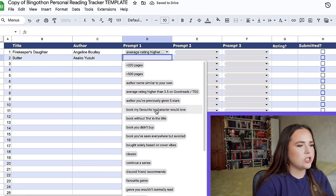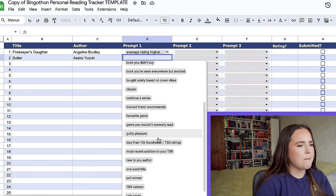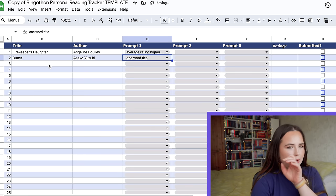Okay. This could be book you didn't buy. I was gifted it. I think maybe let's go with one word title for this one because I don't think we'll probably get a lot of other one word titles. So I think let's use that up on that one.